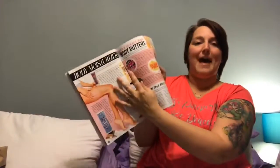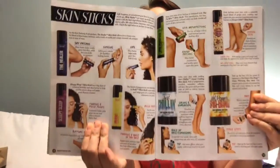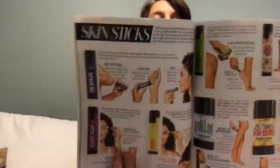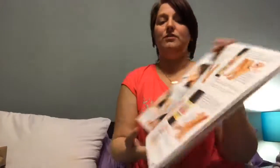Then we have our favorites here. Our new jam-packed Bati Batra. Healer stick. Awesome. I love this. Look, they finally put how to use and what each skin stick is best used for. How awesome. There's one for your foot. Look at all these uses for the healer stick up top right here. Healer stick for your heel.